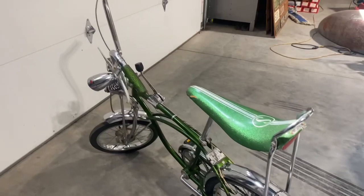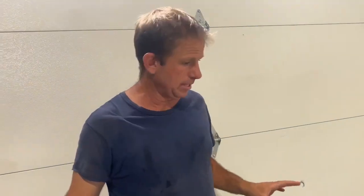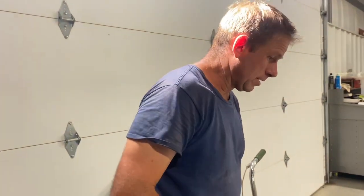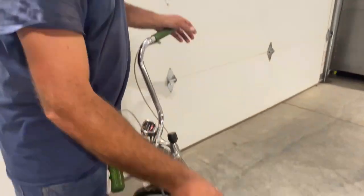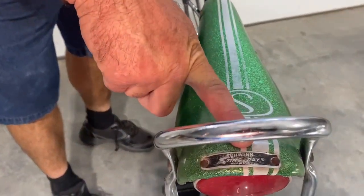Now, what else is cool about this bike? Like I said, other than that, I think the tires have been replaced. This bike is completely original. Is it perfect? No, because it's original. It's 50 years old. So let's take a look at it. We'll start up here at the top. We've got the original Schwinn seat. We've got the Schwinn Stingray tag on the back.